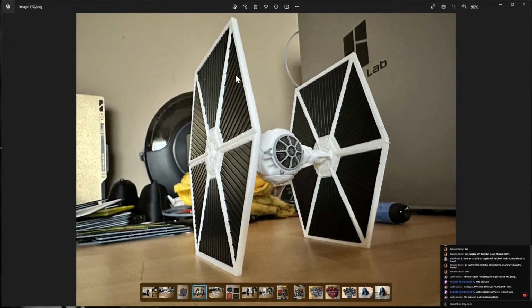Yeah, that looks really cool. Those panels, the black panels turned out really good. Those just look really nice. Print in place and fold. Awesome.